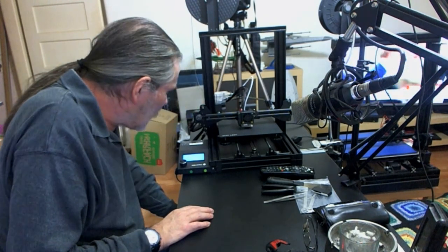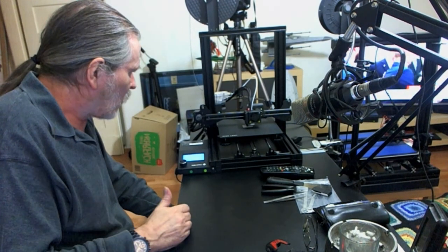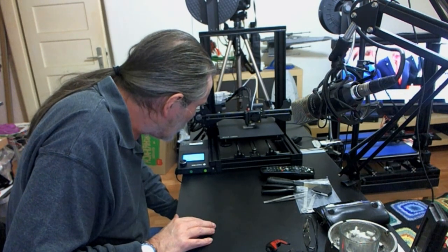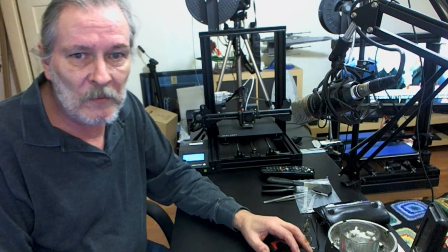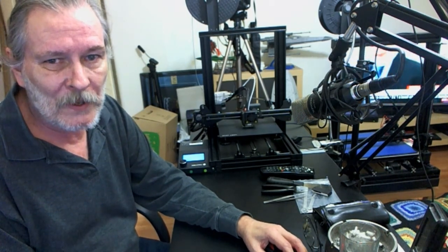Looks like the G code is set up so that it is printing the walls from inside to outside, which is good. And it looks like it's only printing with 10% infill, so it'll save a little bit of filament.